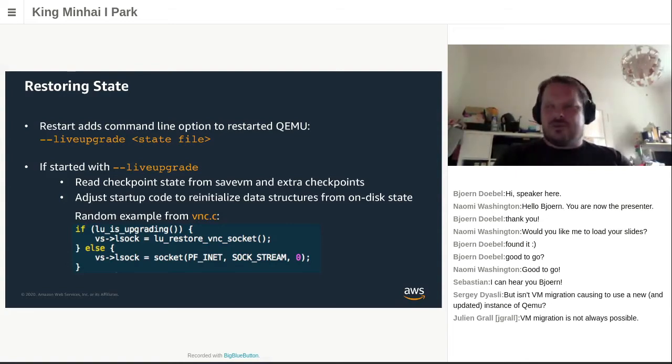And I'm giving you a code example here from the VNC implementation. So the VNC server that QEMU provides for others to obtain the VGA frame buffer state is actually made available externally by opening a socket, and others can connect to the socket and read it. Now, in the normal startup case, that's exactly what you want to do. However, as I just explained to you, in the upgrade case, we want to reuse the socket that is already there and that is part of our checkpoint state. So we went through QEMU, had a look at all the components that are relevant for our EC2 use case, and essentially sprinkled the initialization code with some checks, making sure that if we're doing a live upgrade right now rather than a full restart, we restore the file descriptor for the VNC socket from our state checkpoint file rather than creating a new one. And that was also pretty straightforward.